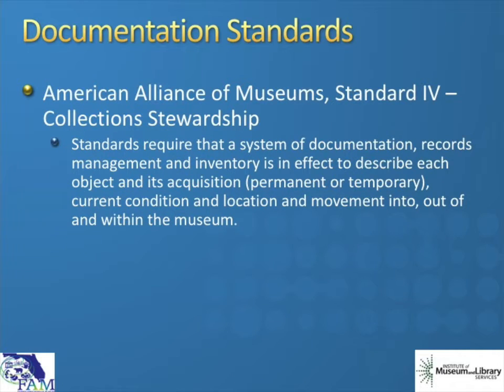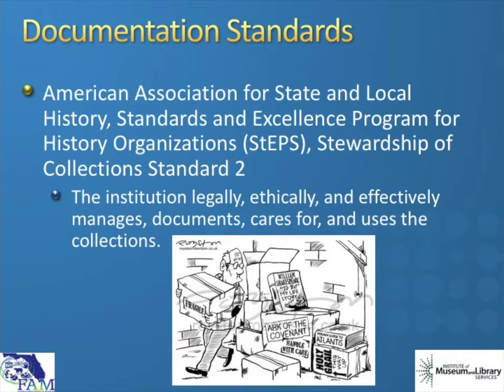So this is just more of what the AAM standard says regarding requirement of a system of documentation, records management, and inventory for permanent and temporary acquisitions. I don't know how many of you are familiar with the American Association for State and Local History. They have the Standards and Excellence Program for History Organizations, STEPS project, which is a series of self-paced actions that you can go through in order to bring your institution up to currently accepted standards.